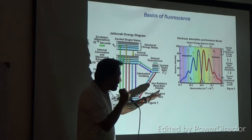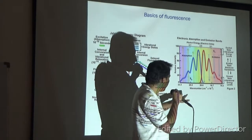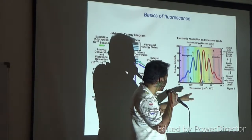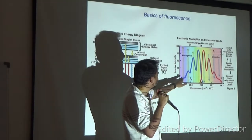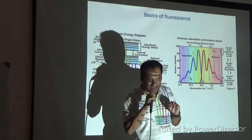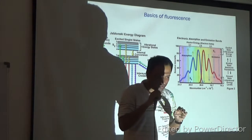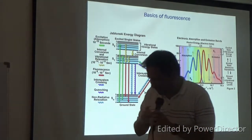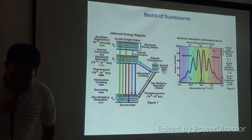And then you can have an excitation profile like this. Here, instead of wavelength, wave number is plotted. That's just the inverse of the wavelength. And you can have an excitation profile, this is in blue, and the emission profile shown in red. So all this is very good, but you really don't get a feel of it until you see something.